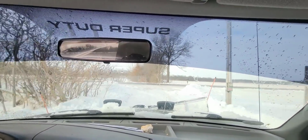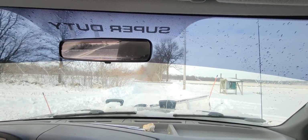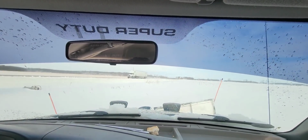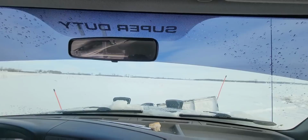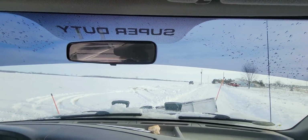So I think we saved the day. Get to turn around here. I'm going to head back, angle the blade the other way. It's just amazing how I can drive wherever I want in the field, but between these two old fence rows right here, she's plowed full, or snowed full.